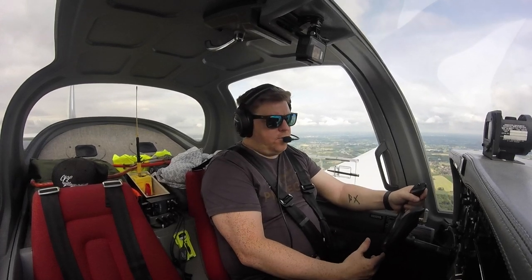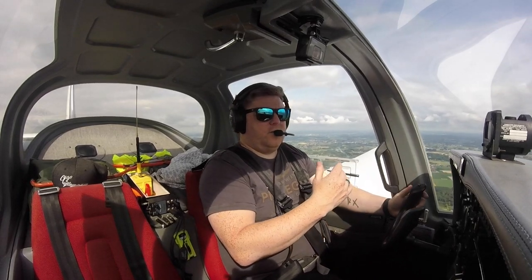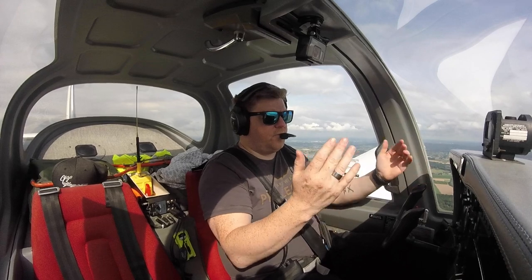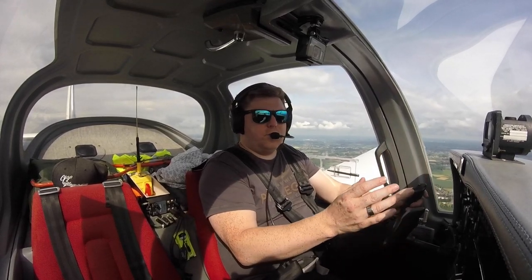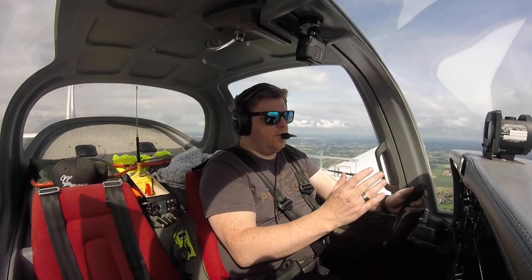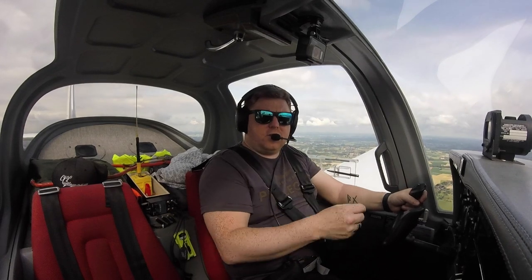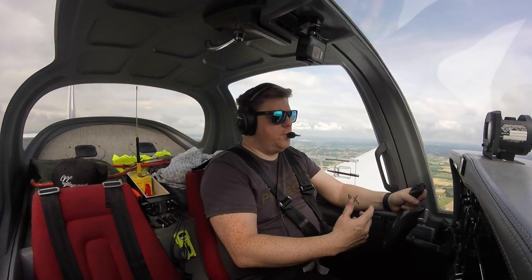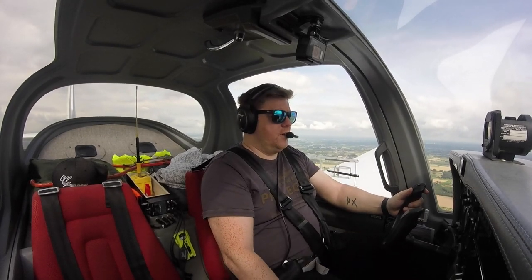So that's why I like to fly this aircraft. It's a very stable aircraft. Once it's trimmed, it flies itself, and it is direct. If you want to put in a control, it responds immediately, so you don't need to think ahead. If I'm turning left, the aircraft will turn left. So that's the beauty of this nice two-seater aircraft.